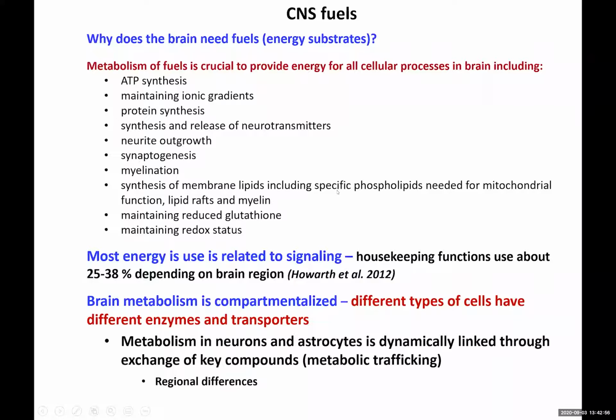So why does the brain need fuels, or as I will call them, energy substrates? Metabolism of fuels is crucial to provide energy for all cellular processes in brain, including ATP synthesis, maintaining ionic gradients, protein synthesis, synthesis and release of neurotransmitters, neurite outgrowth, synaptogenesis, myelination, synthesis of all your membrane lipids, including specialized lipids, maintaining reduced glutathione, and maintaining redox status in brain. Most of the brain use is related to signaling. However, housekeeping functions use around 25 to 38% depending on brain region.